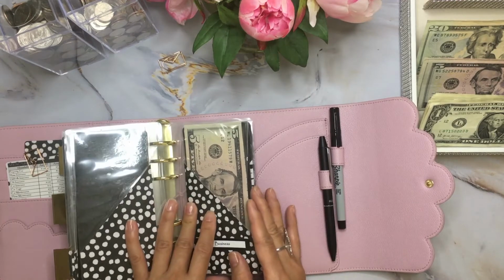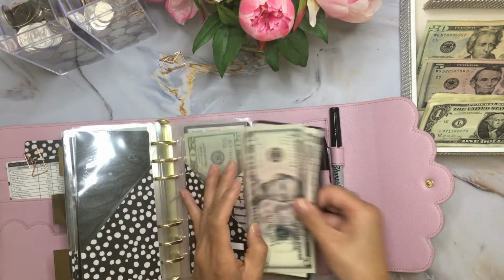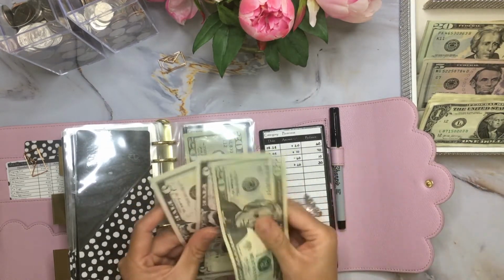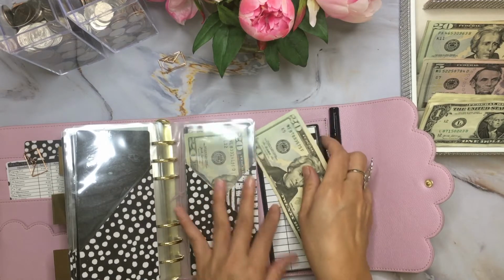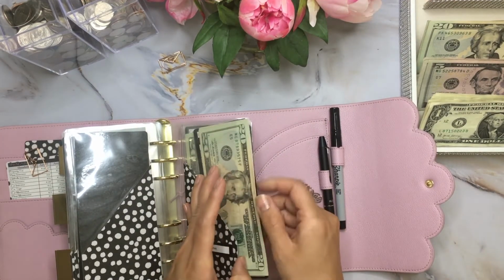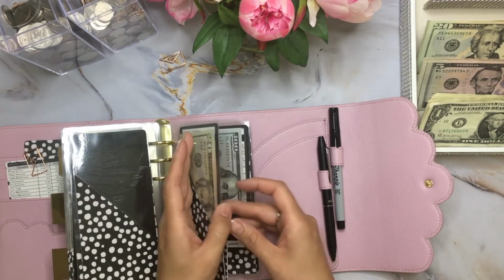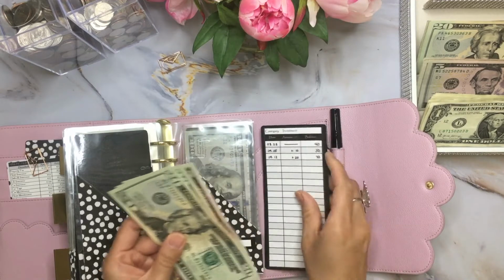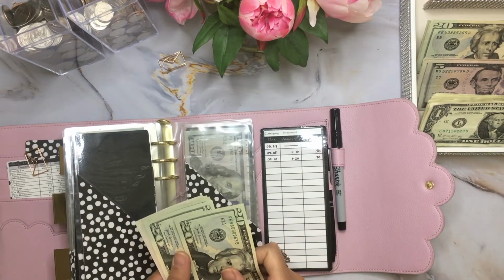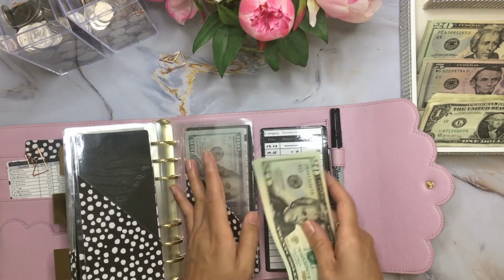For my business, I will add another $20, which will total up to 30. This is perfect. 20, 25, 30. Okay. And then for investment, I will add another $20 as well. Let's see, $20. And that should total up to 70: 20, 40, 60, 65, 70.